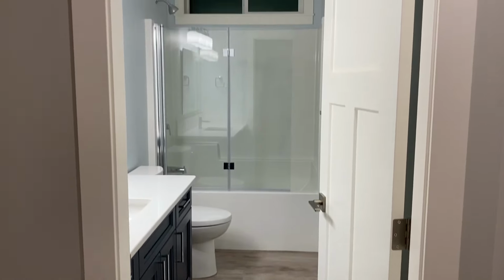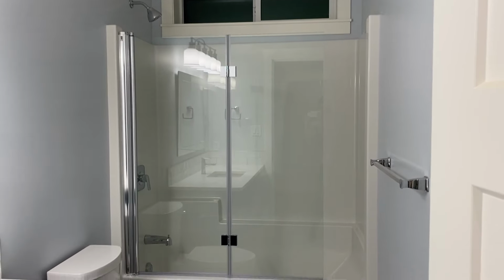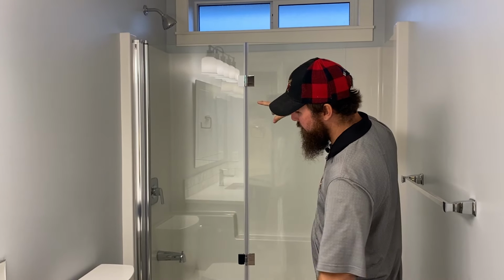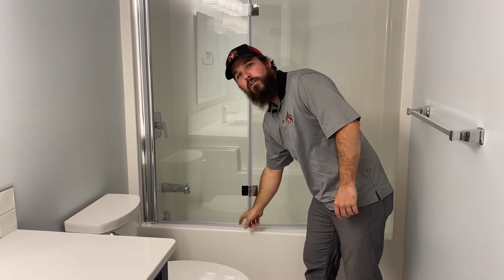This is the main bathroom. We tried something new on this house, which is this shower door. I'm really happy with it. The reason why I'm really happy with it is there's often with the shower door, there's a glass and then there's a track on the top and the bottom. And in between the track on here, it's so hard to clean.